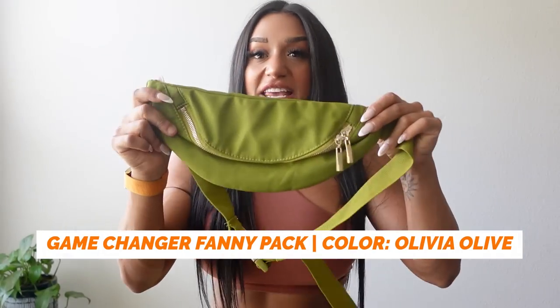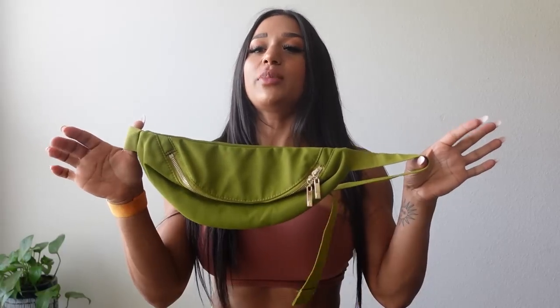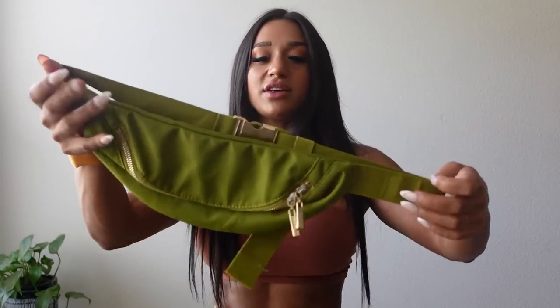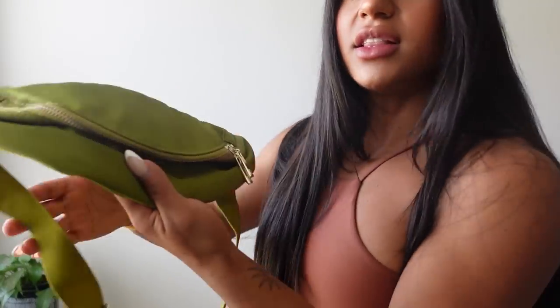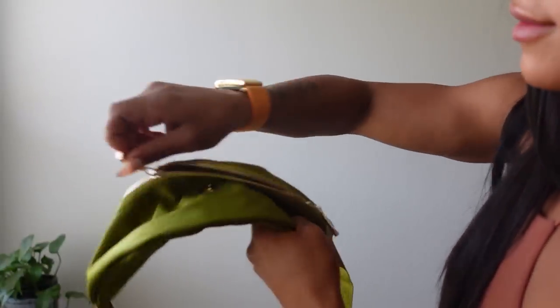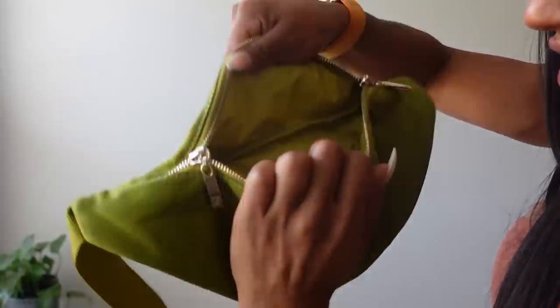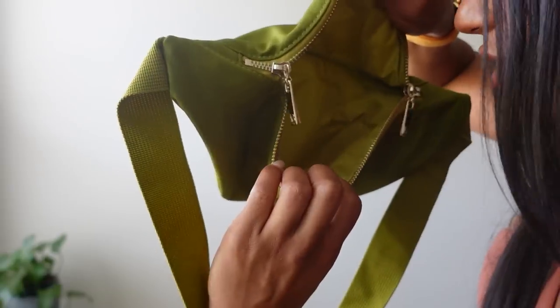And lastly, we have the Game Changer Fanny Pack. I had to get it in the olive. I know I got a lot of stuff in the olive color, but green just looks really good on me. So it has the little zippy zips, and it actually gets bigger like that. If y'all could see this. And I don't think there's any, yeah, there's no pockets inside or anything.